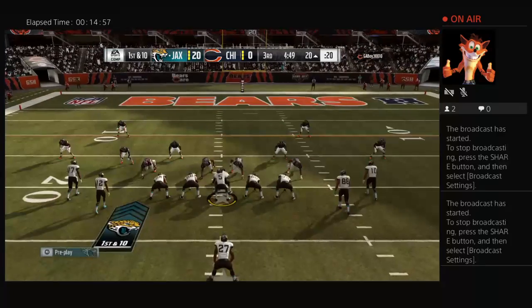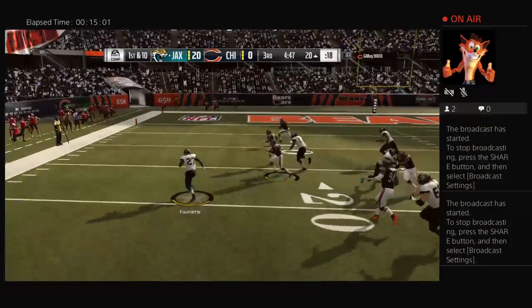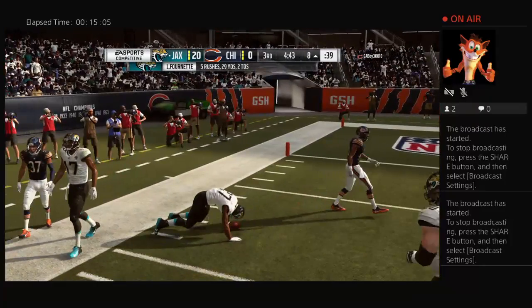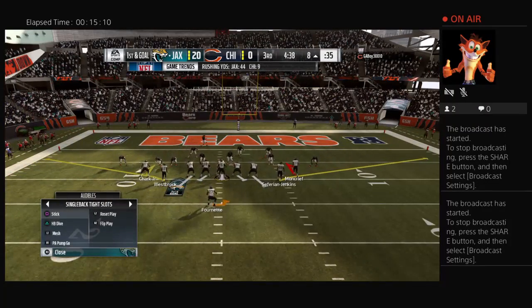Trying to get the run game going. This is Fournette. And they got it inside the 10 at the 8. It's a nice pickup of 12 yards, and it gives them a 1st and goal.